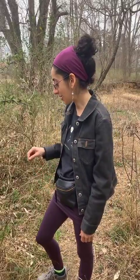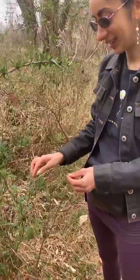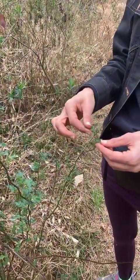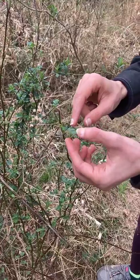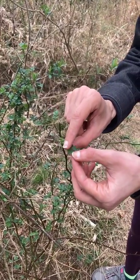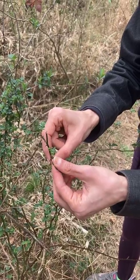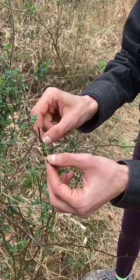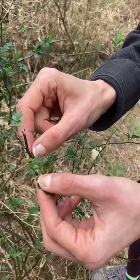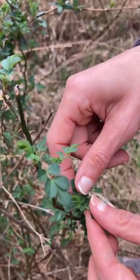So I was just walking by this plant and noticing it. If anybody has any guesses as to what it is, I'm noticing that it has serrated little leaflets, and all of these that are attached to the branch, all of these together are one leaf, and these are all little leaflets that are serrated. And it has these guys which look like thorns, but they're actually prickles. And I wonder what this is going to be.